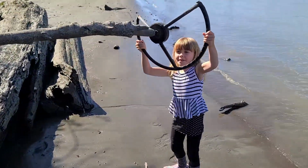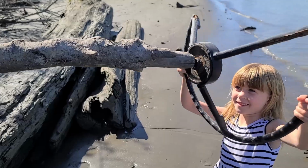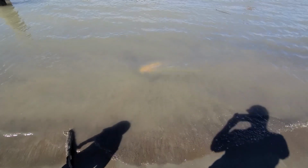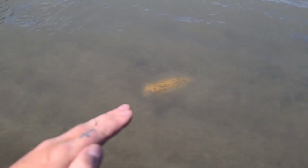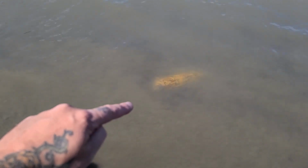Should we keep looking? I'm steering. You're crazy. So just here on the river's edge, you could just see that. It looks to be actually part of a roof, just sticking out of the mud. So I guess the windshield would be here and that'd be like where the door is.